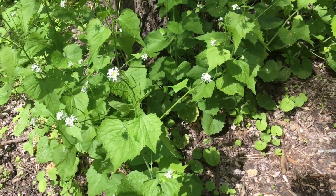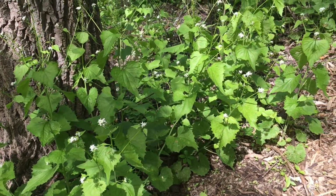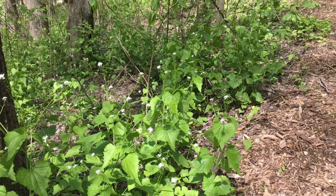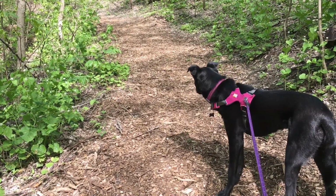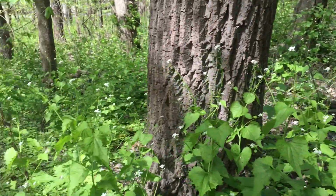These are just some of the really pretty plants that are along the trail here. And I wanted to get some shots. I made Ruby turn around because ain't no way Mama going up that hill, is it, Ruby Dooby? But pretty plants. Very spring.